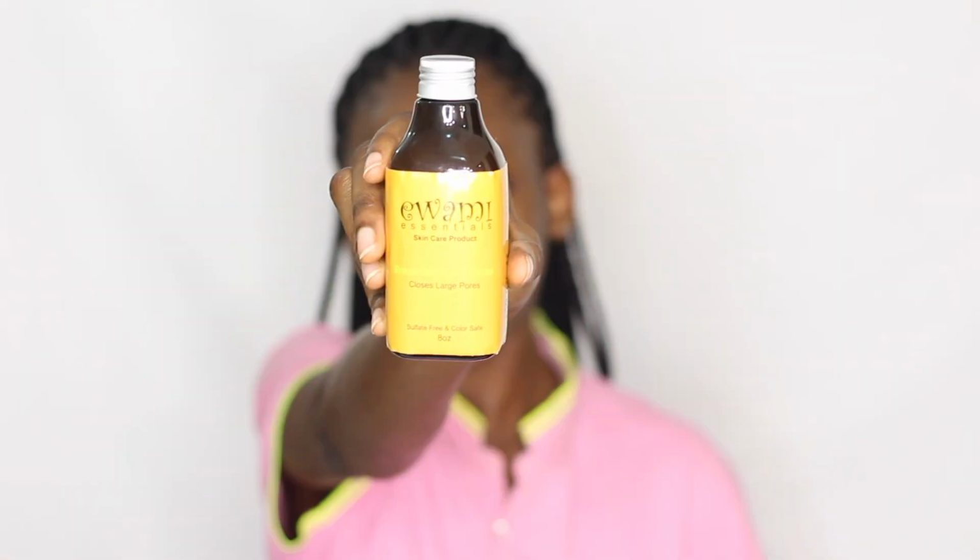Next on the list is the EWAMI Essentials Balancing Face Toner. This is rich in apple cider vinegar. What it does is that it closes the pores that we open with the scrub, and it balances the pH of the face. I'm going to shake it and apply some on a cotton wool, and I'm just going to be applying that all over my face. I'm going to change cotton wool and go over this step again, just to be double good. So I'm going to let this further dry and sink into my face. I'll leave it for about 5 minutes, and then we're going to move to the next step.